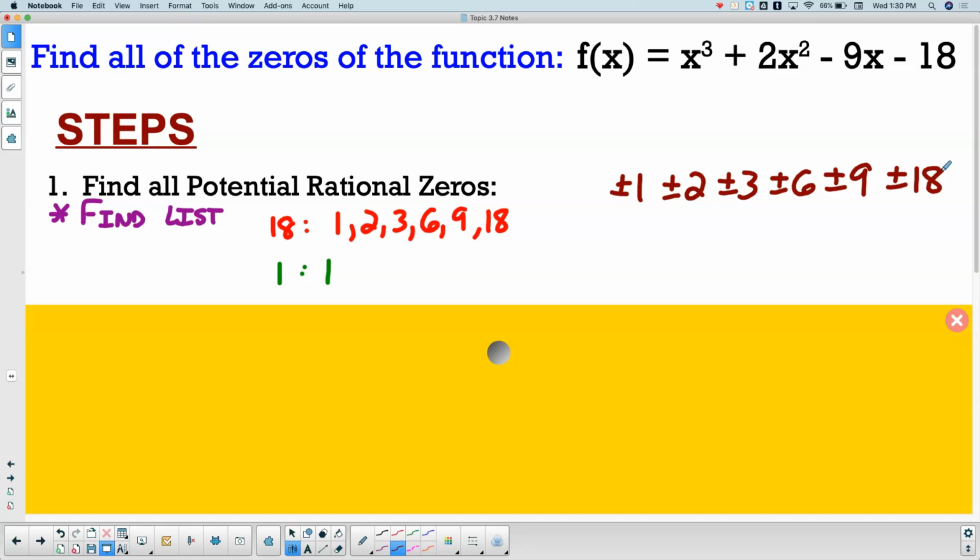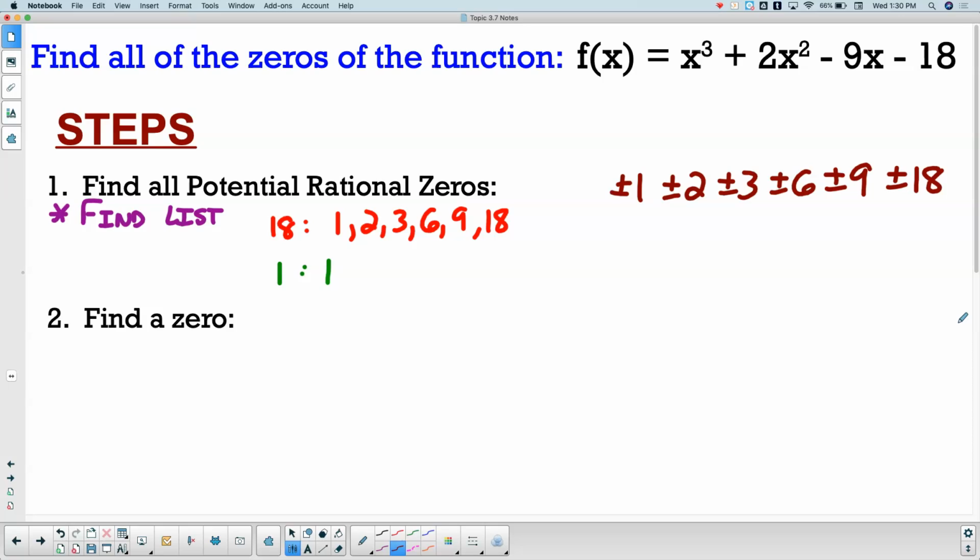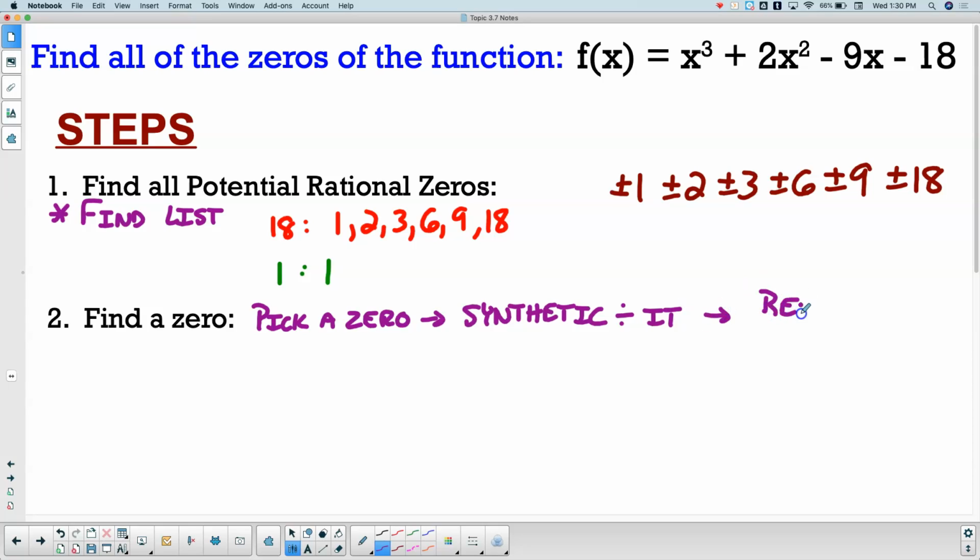From that list, now, what we're going to do is we are going to need to find at least one zero. How do we do that? Well, we pick a zero from our list. We're going to synthetically divide it in. And if our remainder is 0, it's a zero.